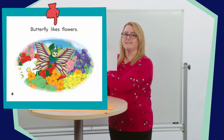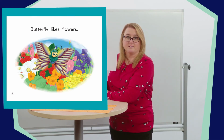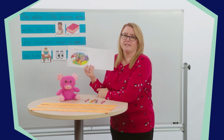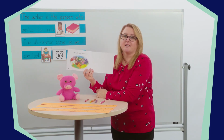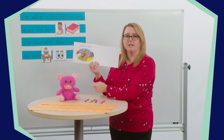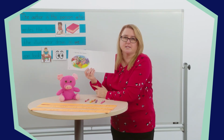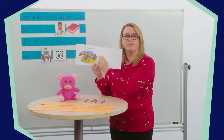Butterfly likes flowers. Do you like flowers? You might not like them very much if you have allergies. Achoo! They might make you sneeze, but I like flowers. They smell so good. Did you notice while I was reading that I started reading on the left and went to the right? I did that because as super learners, we always read from left to right.